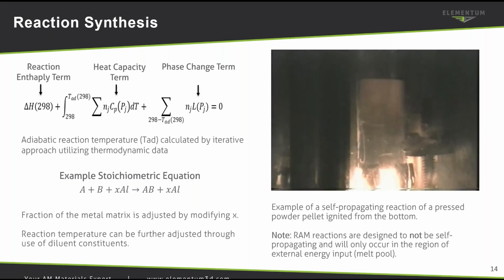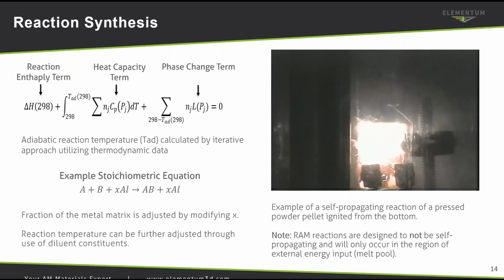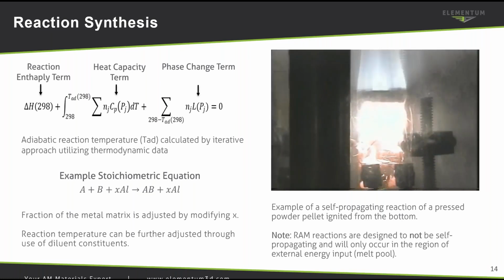So you can see that it was ignited from the bottom using an electroresistive coil. And you can see the energy from the reaction is actually sufficient in this case to propagate the wave up through the pellet, forming the product phase. So the energy released ignites the adjacent layer and it propagates in a continuous fashion. Of course, in additive manufacturing, we're using much lower energy, so there's no risk of propagation.